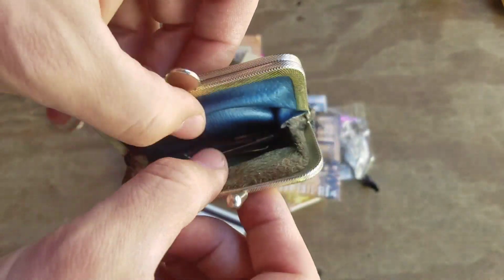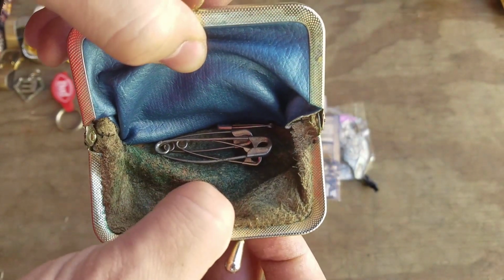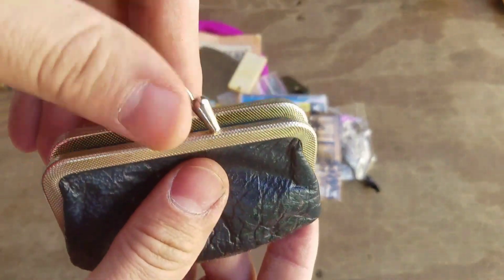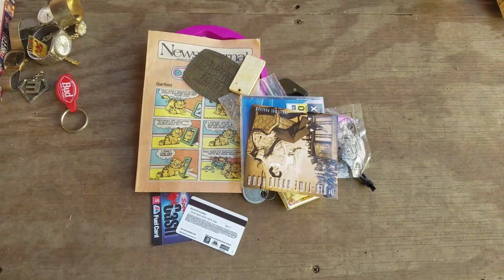Nothing. Yeah, we got some sweet safety pins. Not bobby pins, safety pins. Safety first. Well, that was a bust.